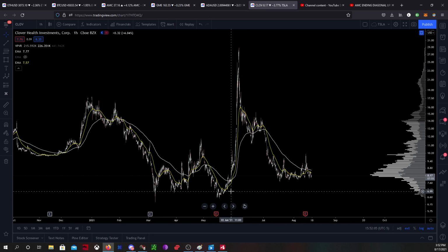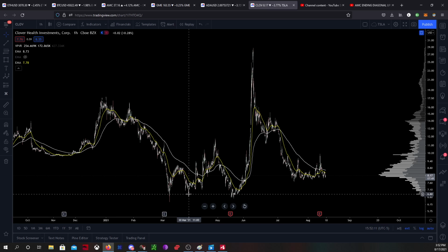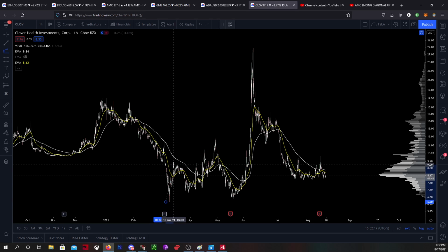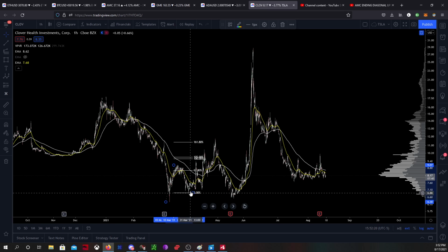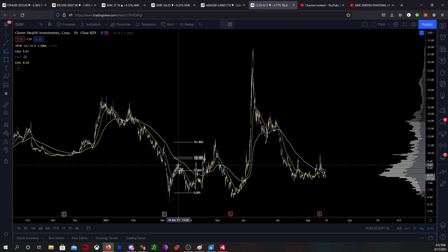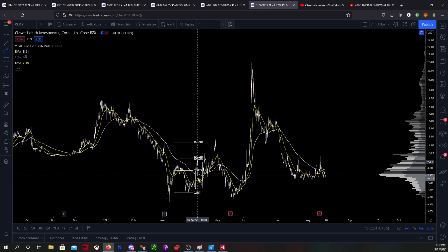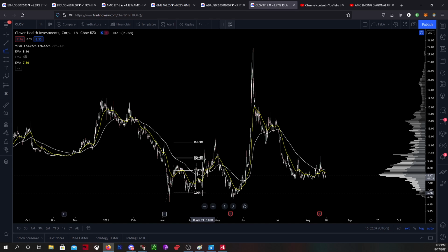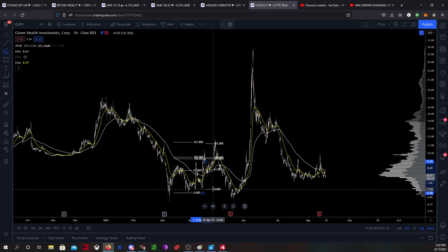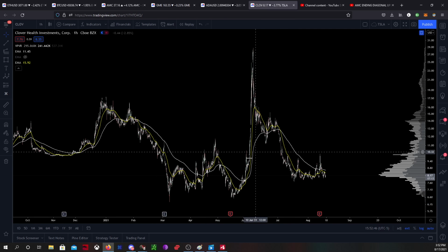Let's see, I'm gonna try to get something out of this. You've got 1, 2, 3, ABC. I guess you could possibly have some sort of leading diagonal here. Let's measure this out. I'm measuring if this is an ABC, and you get some sort of ABC down for a 1, 2 of an ending diagonal, the third wave would need to be less than 100%. So this would be the only possible third wave. So yeah, it's not a leading diagonal. It just doesn't qualify.